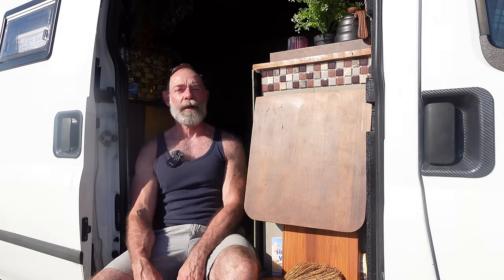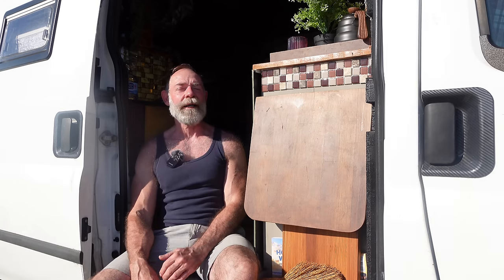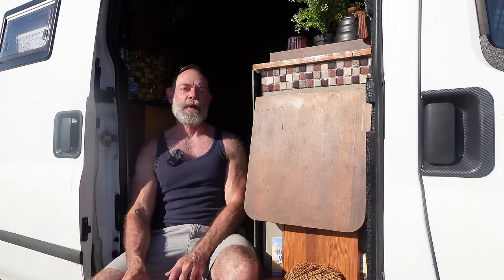Even underground parking is no problem because my Dean is just about 2 meters tall or high. Even with the solar panel, which adds like an inch or two, I think I still can get under any 6 feet, 2 meter restriction area.